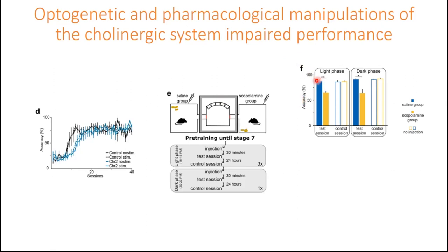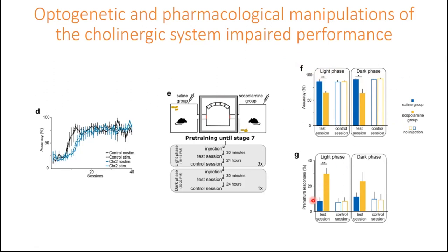And indeed, scopolamine injected animals perform worse compared to the saline injected animals, both in their light phase and in their dark phase. And they also make more premature responses.